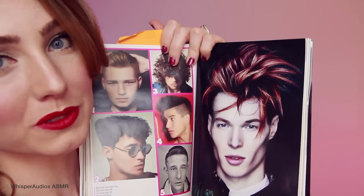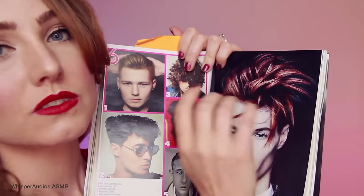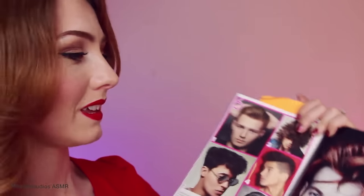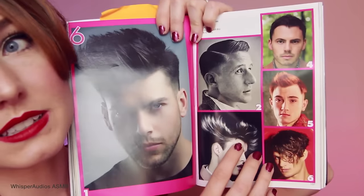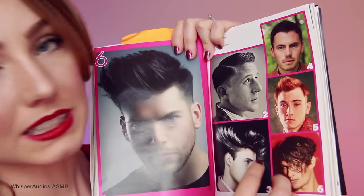Definitely not what we're going for, I think, but again, it's very distinguished, very different, and I like the fact it's very gravity-defying as well. It reminds me of that cartoon Dragon Ball Z, if you've ever seen that. Any on this page? This one looks like someone's had an accident and put the clippers through the hair.